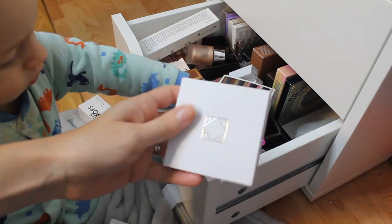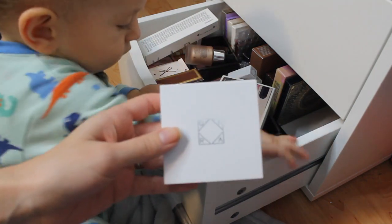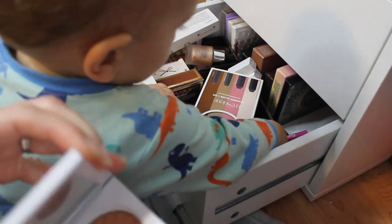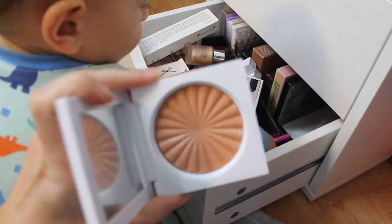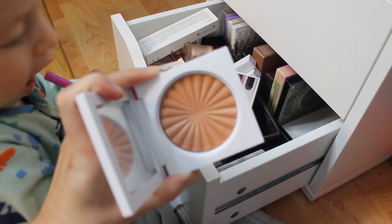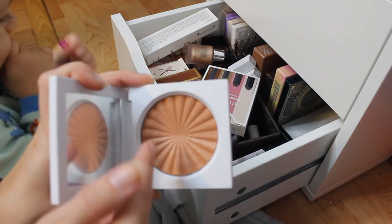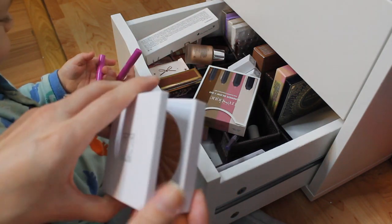This is the Ofra and Samantha March collab, the bronzer in the shade River. I haven't used this yet. I'm worried it's going to be a bit too dark on me now that I have lost my tan. It's a very warm bronzer. It's a split pan with a matte and a shimmery side.